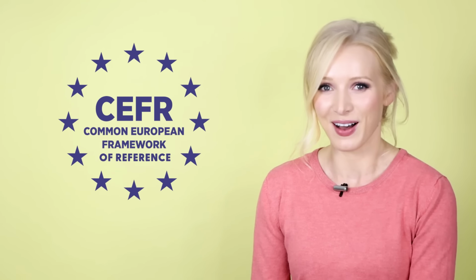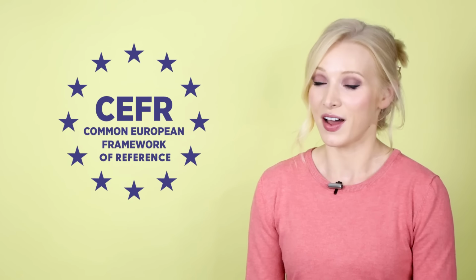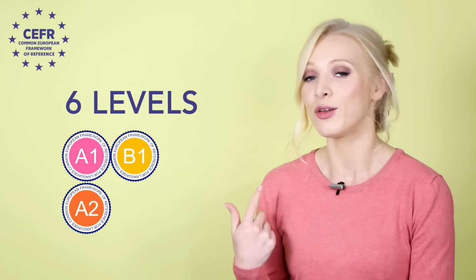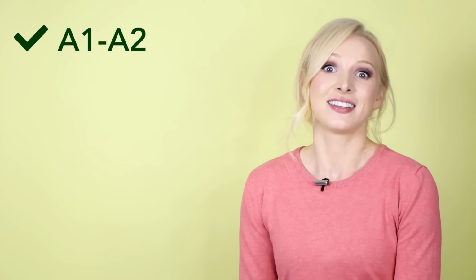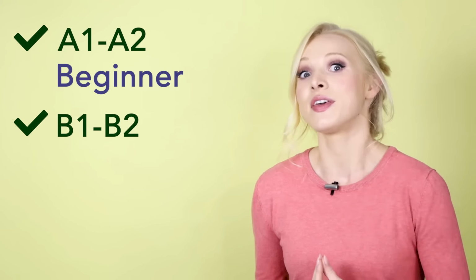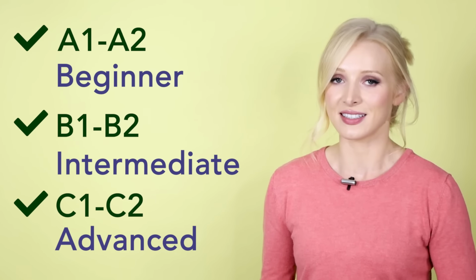So we need to talk about the CEFR, the Common European Framework of Reference. It's divided into 6 levels: A1, A2, B1, B2, C1, C2. This measures your ability in a language. Now, the A levels are considered beginner levels. The B levels are the intermediate levels, and the C levels are the advanced levels.